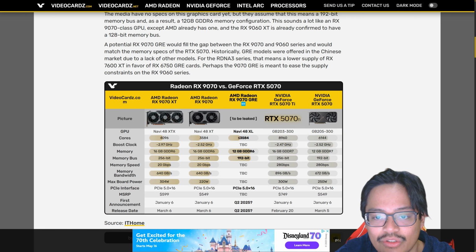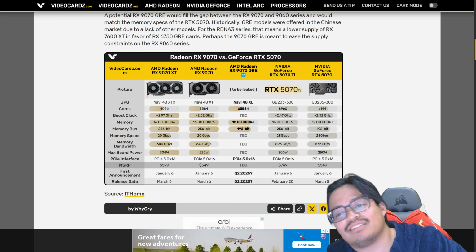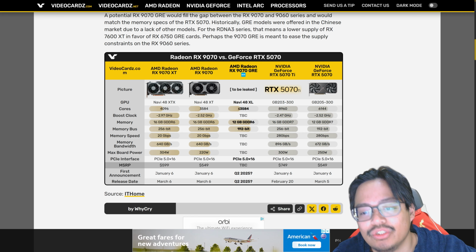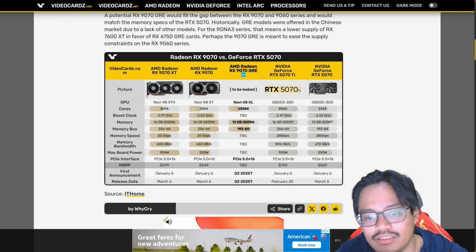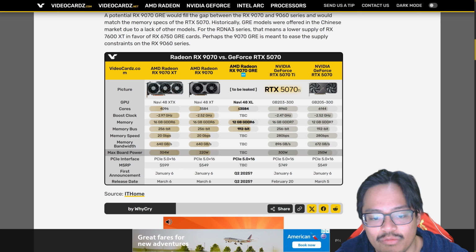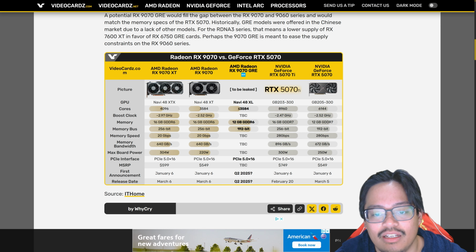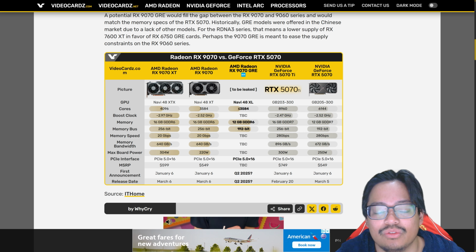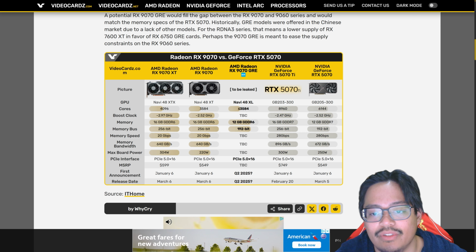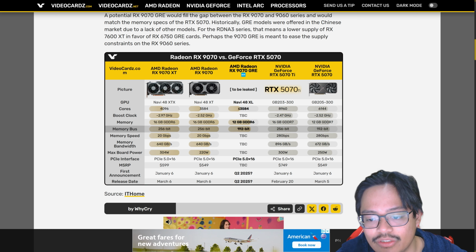And this particular GPU, if it is priced at $300 to compete with Nvidia's 5060 non-Ti, I would think this would be a better option because one, you're starting out with 12 gigs versus 8 gigs, and you don't have to pay $500 or $450 for their 5060 Ti from Nvidia. So this would be a very exciting product to have at $300.